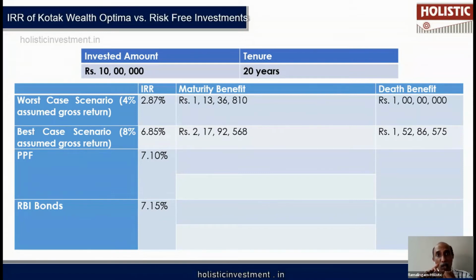However, risk-free investment options like PPF and RBI bonds give you a higher return. They give you like 7.1%, 7.15% for RBI bonds. So in what way is the Kotak Wealth Optima plan beneficial to investors? Because even after taking risk, the net risk premium return works out to only 6.85% according to their benefit illustration. So do we have to consider this policy?